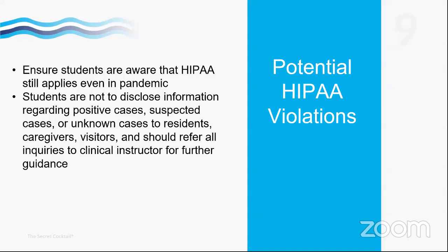Make sure that you are speaking to any potential HIPAA violations and make sure that you include that in your negotiations for clinical contracts, that you have discussed with the students that they are not to disclose anything regarding positive cases, suspected cases, or unknown cases to residents, caregivers, visitors, any news media.